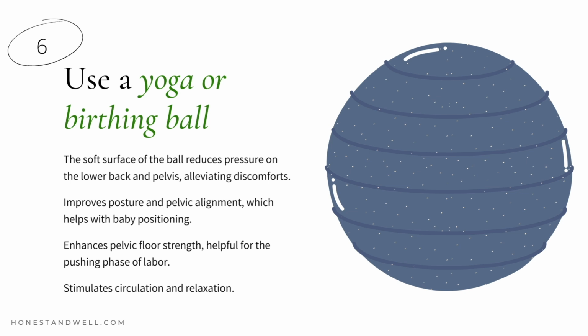Sitting on a birthing ball also helps to improve posture and pelvic alignment, which is good for baby positioning. It enhances pelvic floor strength, which again is good for the pushing phase of labor. It promotes movement and active sitting, allowing for rocking and swaying movements, which can help relieve tension and stiffness in the hips and lower back. Bouncing on the ball gently stimulates circulation and promotes relaxation.